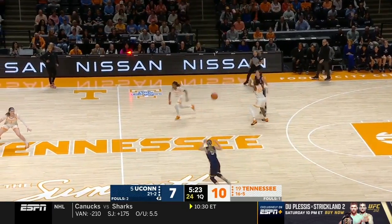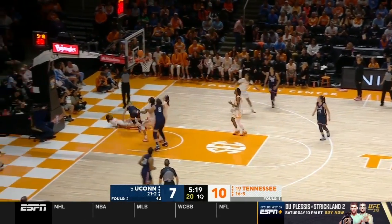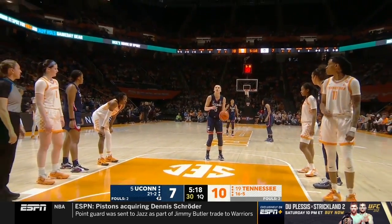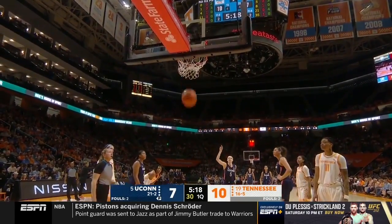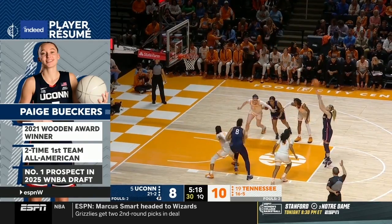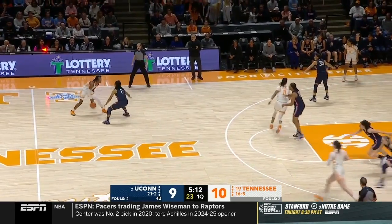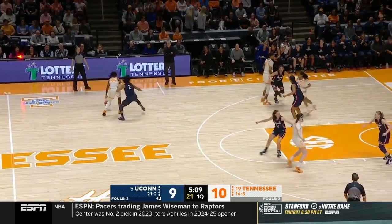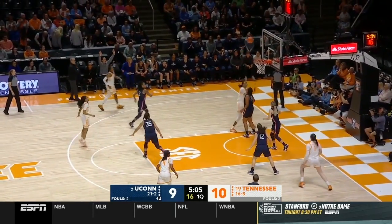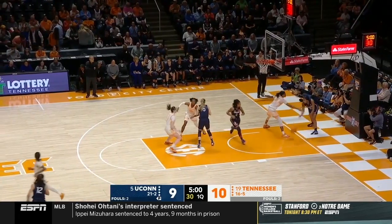Allows that number to be quite high. Here's Beckers with a lot of space, and the blocking foul is called as Beckers. Let's check out tonight's player resume. And the #1 prospect for this upcoming draft. Out there with Boyd, Spearman, Puckett, and Jewel Spear. Here's the Spearman elevating and gets the roll through the contact from Strong.